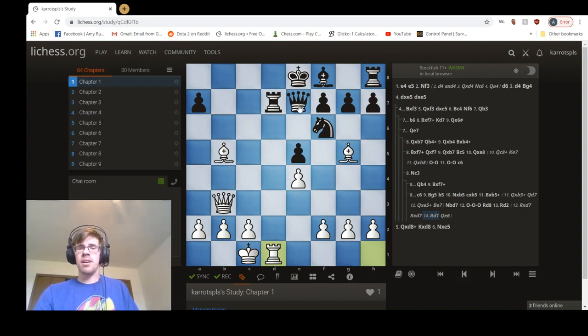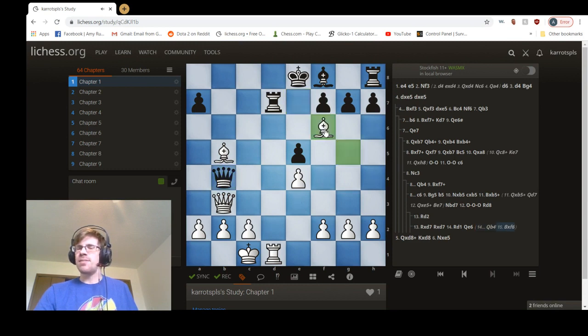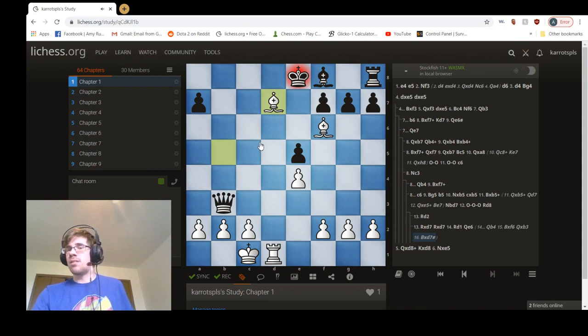Black can also play what looks like a more aggressive queen exchange, and it is more aggressive, with queen to b4, but they do have to be careful because white has a very sneaky move. White could play bishop takes f6, and then black, sort of missing this, might go for this queen exchange, being a little bit too overzealous because black really does want to get the queens off the board. And then, well, this bishop delivers checkmate, guarded by the rook.